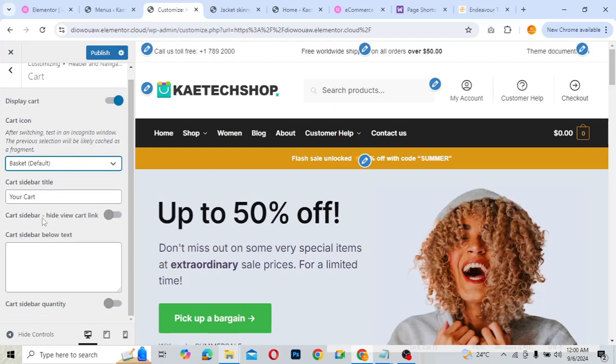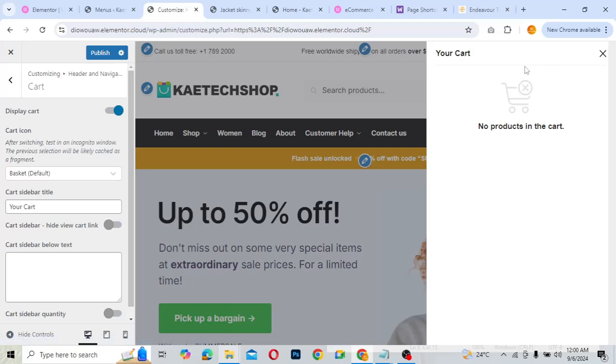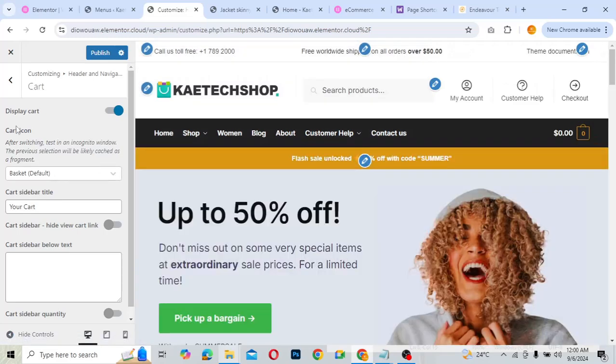And then cart sidebar, hide view link. So if you want to hide the view link over here, and then cart sidebar below text if you want to type in anything over here. Cart sidebar quantity, if you want to display the quantity also, you can set it over here. Now let's click over here, and this is what we are talking about. So we're going to hide it.